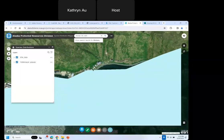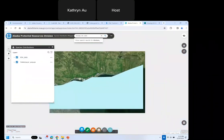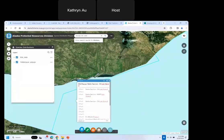And so this is where I would probably just reach out to NOAA Fisheries and ask, okay, I'm just doing single family rehab on these homes. Does that actually overlap with the species? You can see here the blue juts onto the mainland a little bit. So I would just ask. Okay, and then when you click on the blue blobs, you can see what species are in this area.